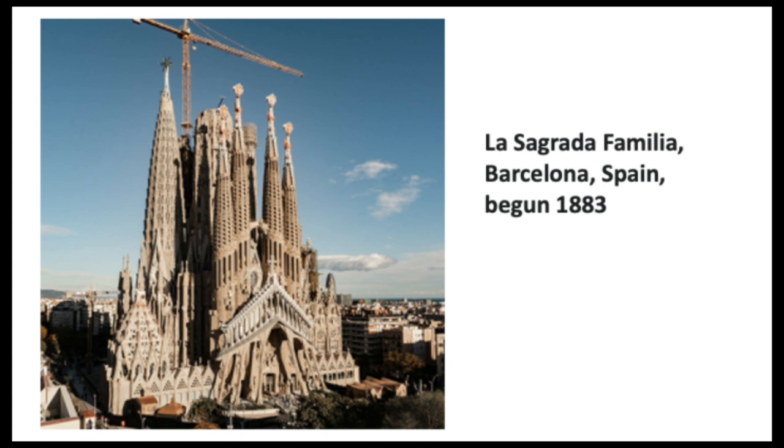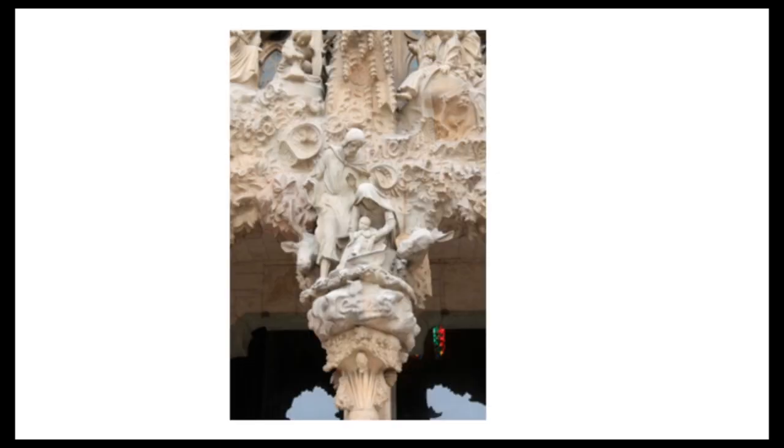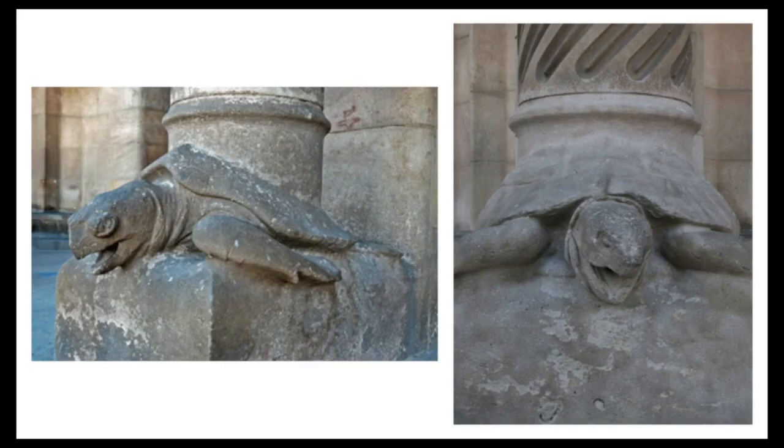So it's getting close. Before he died, Gaudí did complete the Nativity facade, which is named for the Nativity scene that you see toward the top. And there are other events related to it, like the Magi and the flight into Egypt. There are also a lot of references to nature in La Sagrada Familia. I could probably talk for 40 minutes about that church alone, but here's just one of them. This is this giant turtle that's at the base of one of the columns on the Nativity facade.